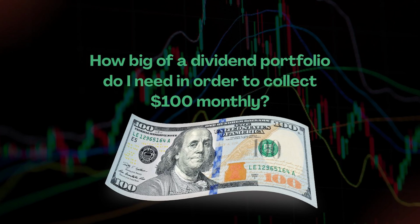So if you're new to investing and you just started building yourself a little dividend portfolio, the biggest question on your mind right now is probably, how much do I even need to get $100 a month in my dividend portfolio? So let's jump into the numbers and let's do some simple math here. In order for you to get $100 every single month, your portfolio needs to generate about $1,200 a year.